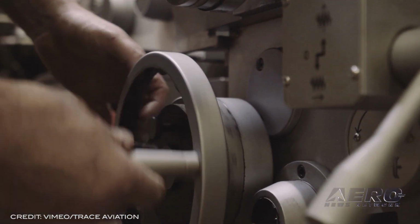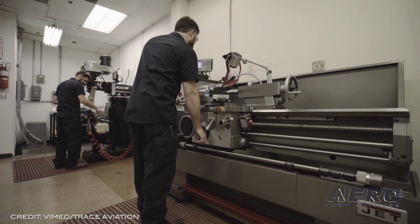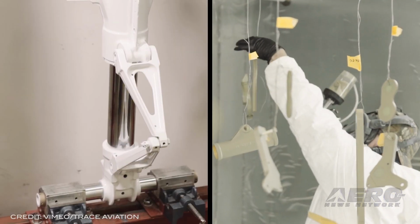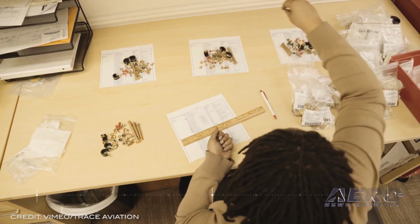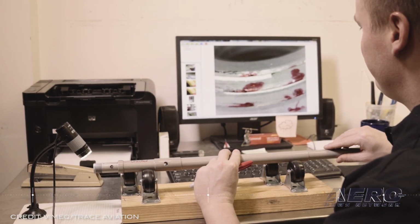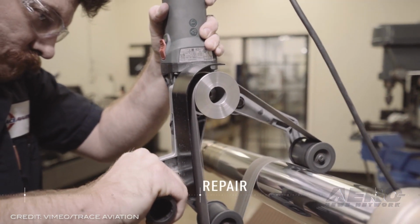TA repairs worn bores and bushings, brace assemblies, hydraulics, actuator housings, cylinder bearings, and axles. The company stocks landing gear assemblies for King Air 90, 100, 200, 300, and 1900 platforms.